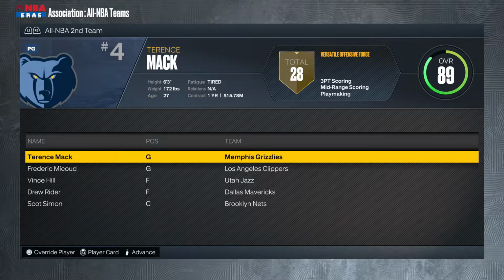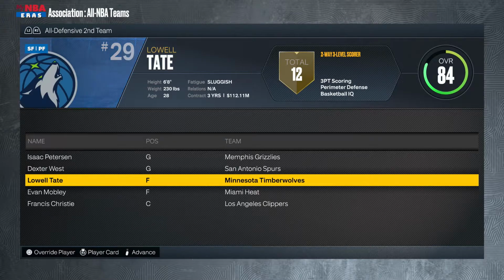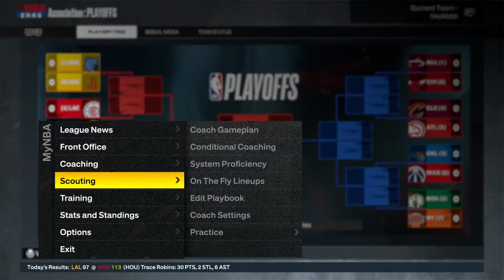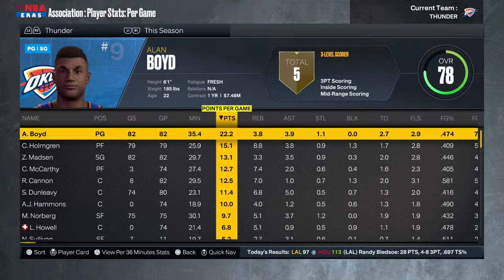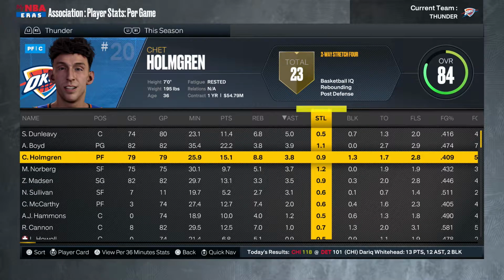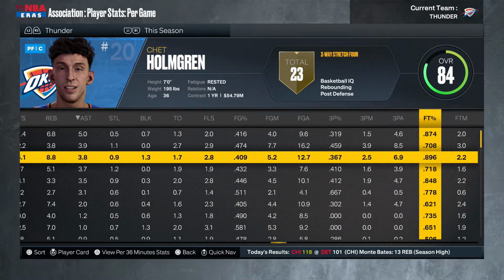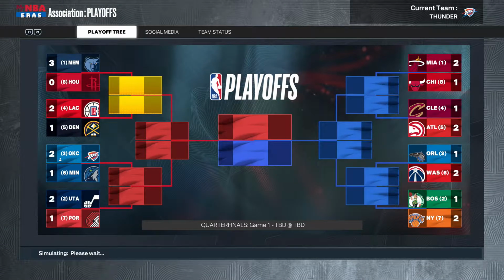No Thunder. Chet does make the All-NBA second team, 36 years old though. And the Thunder are once again the 3 seed, just not doing great. Again, having 3 centers now on your team is not great. And Chet is down to the second highest leading scorer on the team. First in rebounds, assists? He's actually third. There you go. 1.3 blocks, 0.9 steals, 40% from the field, 36% from the 3-point line, and 89% from the free throw line. Yeah, we're at the downslope.